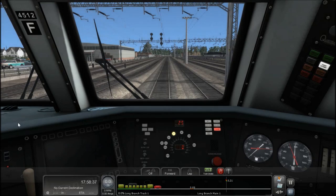Okay, so we have a little bit of downtime. I'm gonna use the restroom really quick and then come back and do the mode change. So I'm gonna end the recording here. You'll see the clock jump maybe 2 or 3 minutes, and I'll come back, do the mode change, and we'll depart for Bayhead. Hey guys, I'm back.